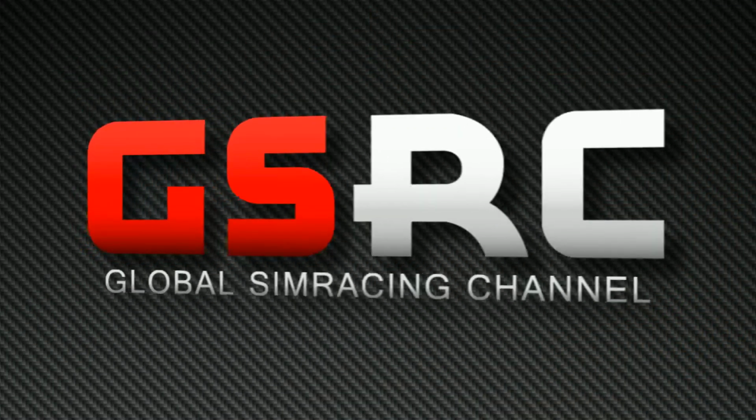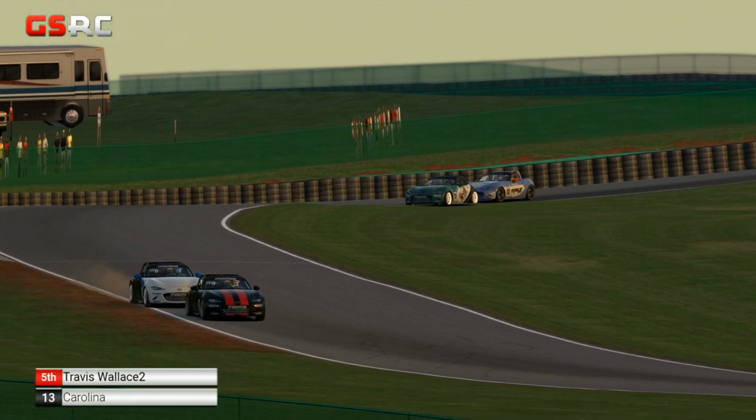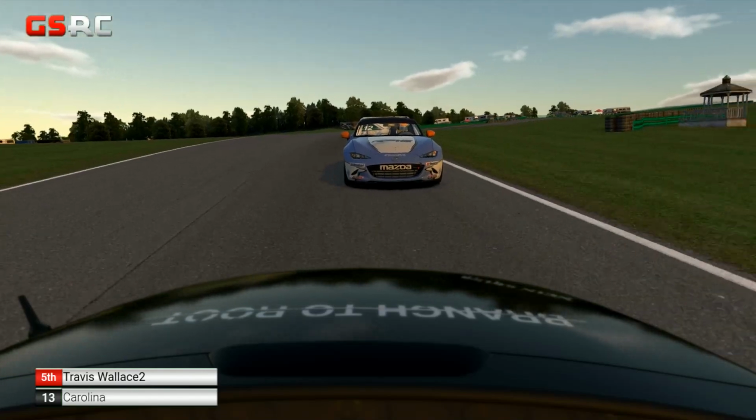Let's take a look at this battle for what will be 4th position. Wallace got him on the backstretch, but Ioannis Mumilides did not give up. Here's the race to the line.